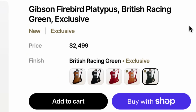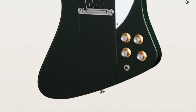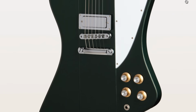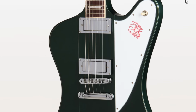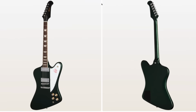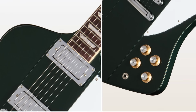But perhaps my favorite of the new British Racing series has to be the Platypus. Again, I have my own personal beef with this model. I like neck-through Firebirds, so having a set neck one's not my favorite, but custom color Firebirds always get people excited, so having a metallic green one always readily available as a .com exclusive, I think they will end up selling quite a few of these. And here you can see what it looks like with a proper nice dark rosewood board. But this one also has green going all over. I'm curious, do you guys think they'll do an all British Racing Green Les Paul to follow up this series? A green top, dark walnut back Firebird would have been pretty cool too.